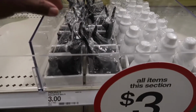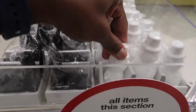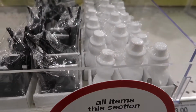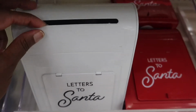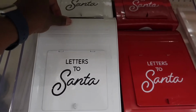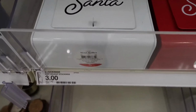They have some of these little figurines. These are deer, and then they have snowmen. I think you are supposed to DIY these. They have some mailboxes that say letters to Santa. They come in red and white, white and black, and red and white. And they are $3 a piece.